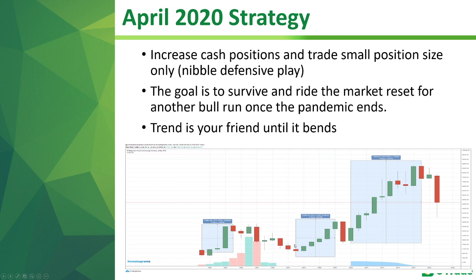Then, ito pa, kung pansin nyo, from 2001 to 2007, di ba? Ilang years yan, no? Mga 5 to 6 years bull run, no? What happened?